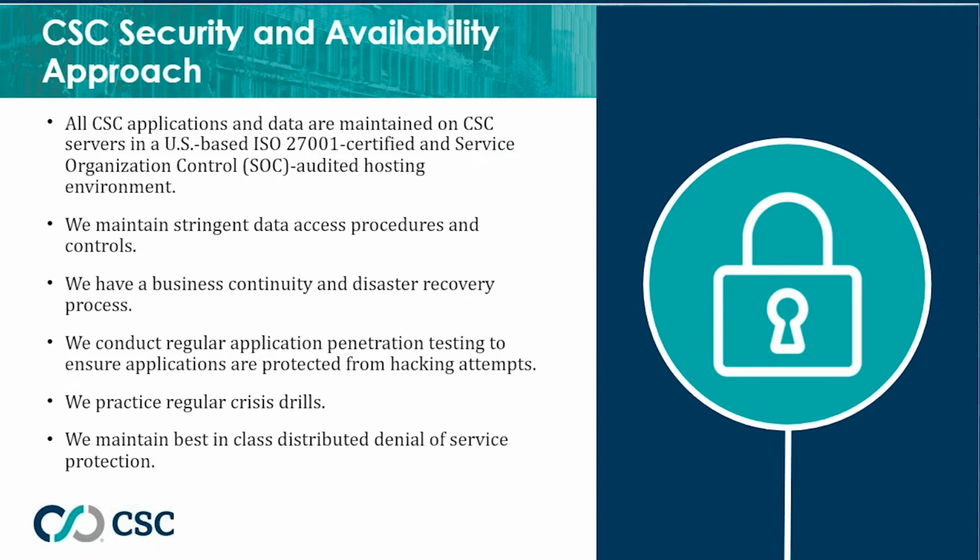Absolutely. When it comes to security and availability, CSC is dedicated to the highest levels of protection. We work regularly with customers who have among the most stringent security requirements, such as banks and financial institutions. Our entity management software specifically is trusted by over 20% of the Fortune 500 and just over 17% of Fortune 1000 companies. All of our CSC applications and data are maintained on CSC dedicated servers that are located in the United States. These are ISO 27001 certified. They are SOC 2 Type 2 certified annually.